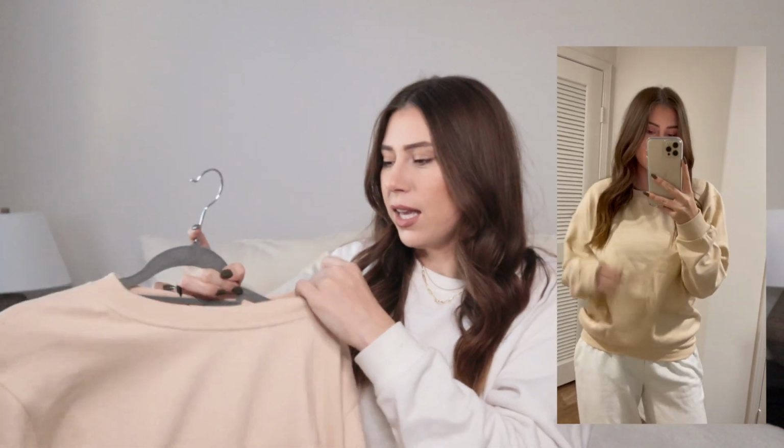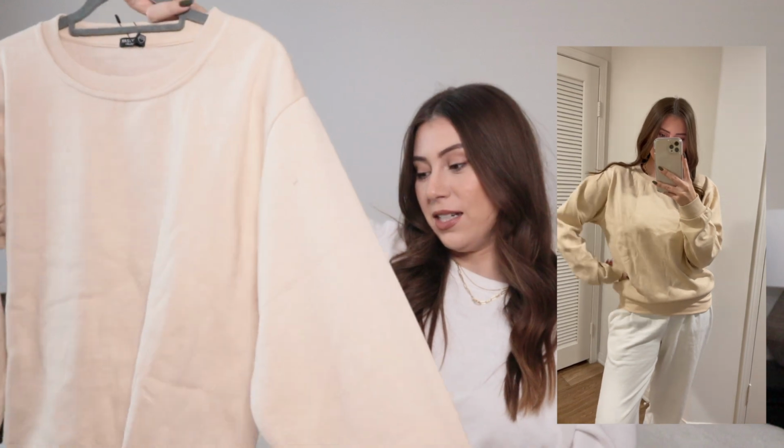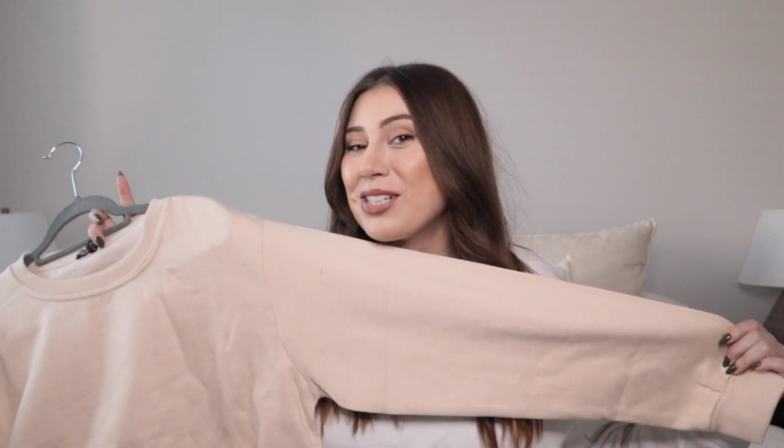It's so nice that I decided to pick it up in another color, and I got this one here. It's almost like a blush baby pink, like neutral. It's so cozy. I haven't worn this one yet, still have the tag on it, and I also got this one a large. I would say that this runs kind of like a medium. This might be a little too close of a match to my skin color, but I still really like it.